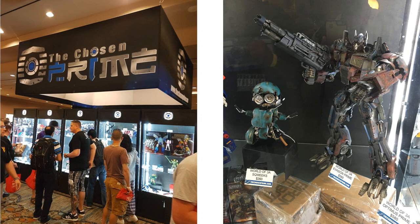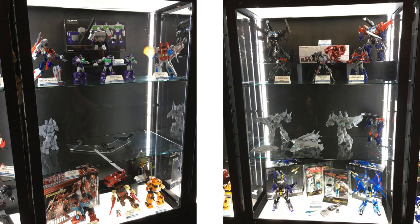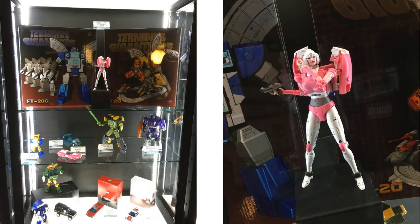Chosen Prime always has a great booth. Their display is pretty awesome. Wonderful figures on display, to see some of the magnificent work that's coming out from a lot of these companies. All kinds of figures on display, everything from the official Masterpiece lines, some of the stuff that's been newly released, to prototypes of upcoming third-party figures, lots of stuff from Make Toys and Fans Toys and all of the bigger, most well-known third-party manufacturers. They all had quite a bit of stuff on display. But yeah, their displays are always top-notch.